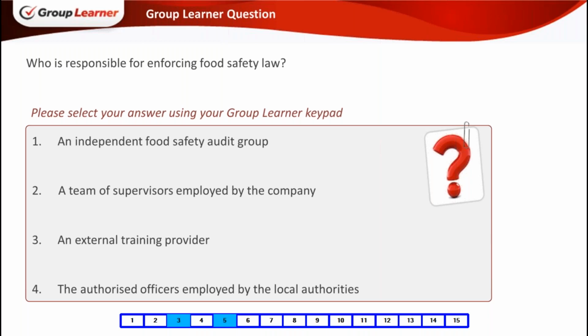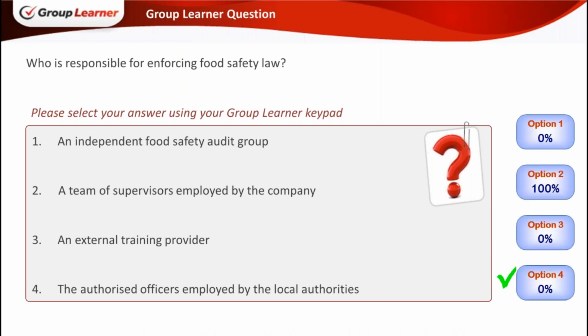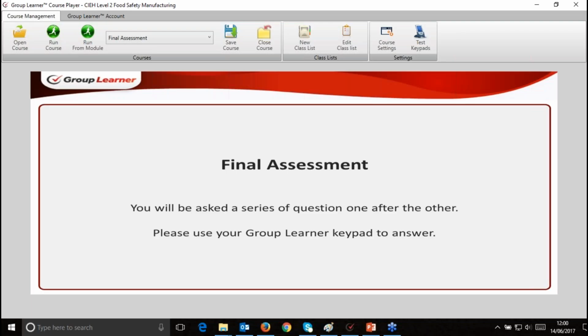So I can see keypad number 3 and keypad number 5 answered. So then you know that you can then move on to the next slide, and you can see again keypad number 4 was correct. And 0% got it correct. So in this scenario, you would definitely go over certain aspects of that again. So all of the group learner off the shelf, be it your manual handling, your COSHH, your food safety, are all run in that manner.